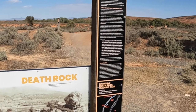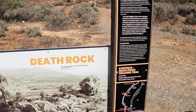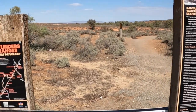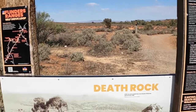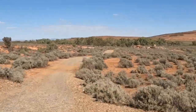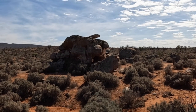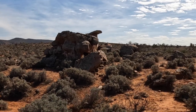Where are we, Ruth? Death Rock, Stephen, Death Rock, in South Australia, Flinders Ranges. Go and have a look at this Death Rock. There you go. I think this is the Death Rocks.